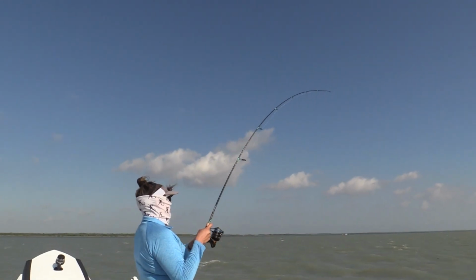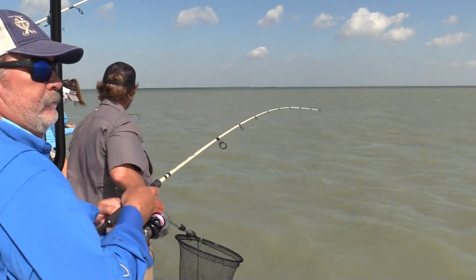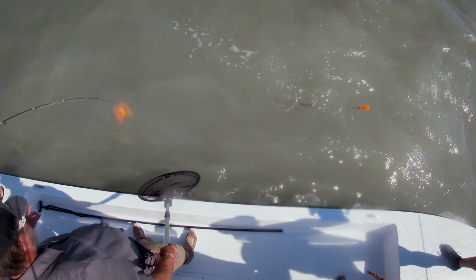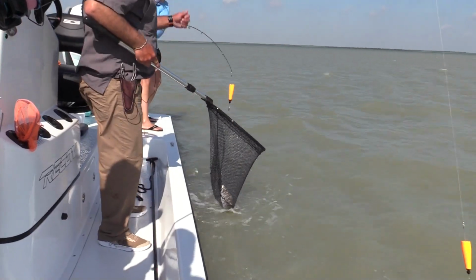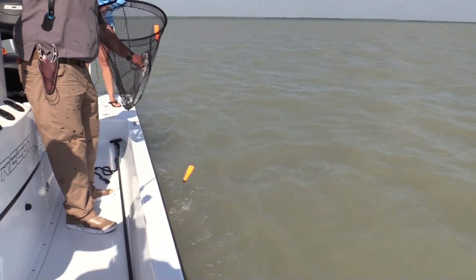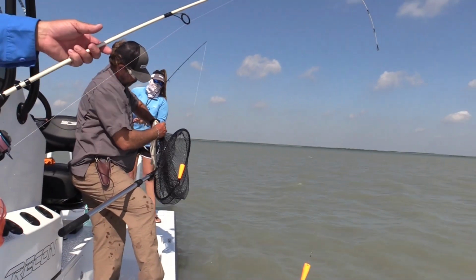Luann's on. Fish on. Good fish, Luann. Bring him this way. Just keep him down low. It's a good one. It's a little red. This is a good trout over here. Okay, let's get the trout. Got the redfish here. Got a big trout there. There we go. Good one. Good trout, Luann. Oh yeah. Lady luck, man. Doing good.